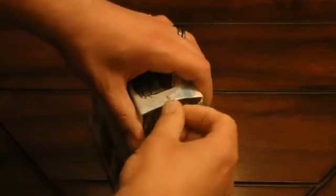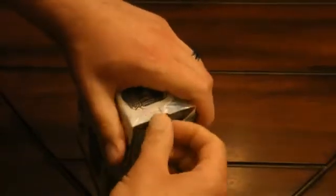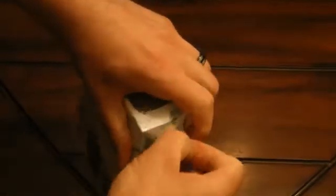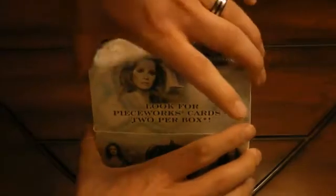Now with 36 packs, there's probably going to be quite a few packs where we don't get any major pulls such as inserts or anything like that. So just for time's sake, we will probably buzz through those packs pretty quickly. There are some inserts. I believe one insert is 1 per box, and then a few others that are approximately around 2 per box.